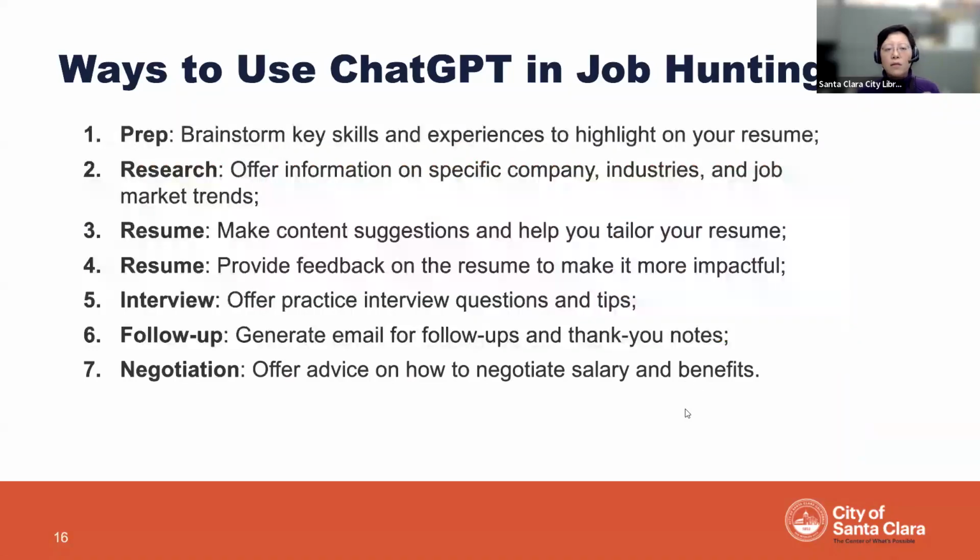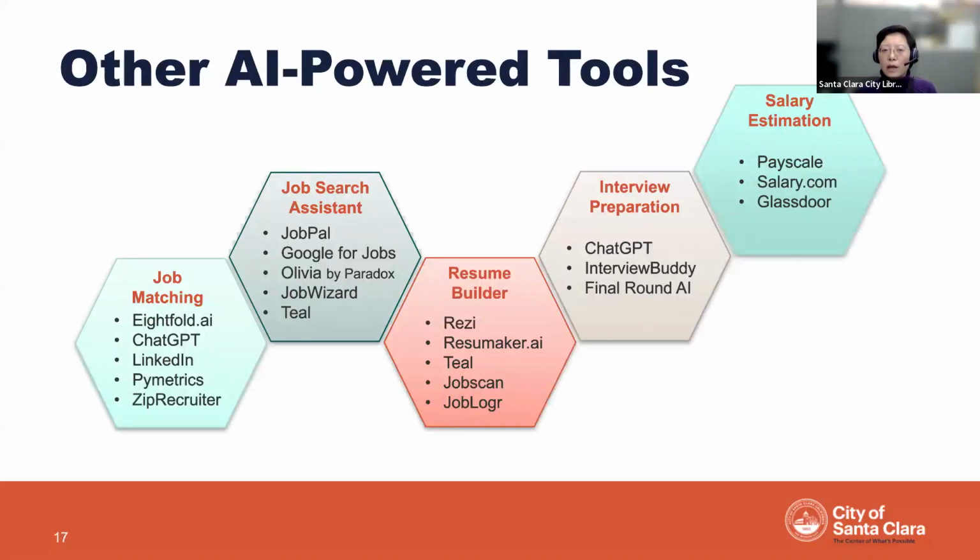So you can see from these examples, ChatGPT is pretty powerful and helps us during this whole process. But ChatGPT is a general tool not specifically designed for job seeking. So in some cases, we want to make the process more efficient and to automate the process better. At this time, we want to look at other AI-powered tools. And there are different tools focusing on different areas. Some tools actually can do multiple things.